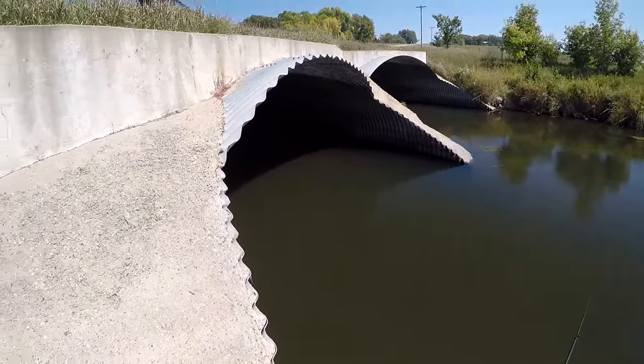Well, I made my way over here to the third culvert. We'll see if there's anything swimming in this one. I haven't really seen anything swimming around up front. Oh, there's a nice school of bait coming out of there, though. That's always good to see. There we go. Nice. That's a big one.